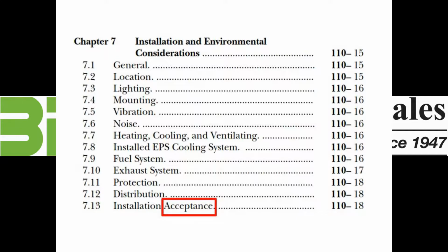First, we'll be looking at the acceptance testing, and for that, we give a letter A. The next area of focus we'll look at is the fuel system, so let's put up the letter F. Thirdly, we'll look at location, location, location. So we'll put up the letter L.